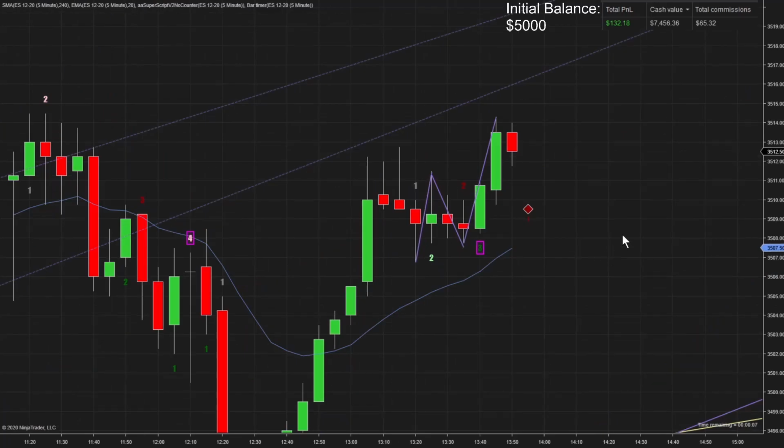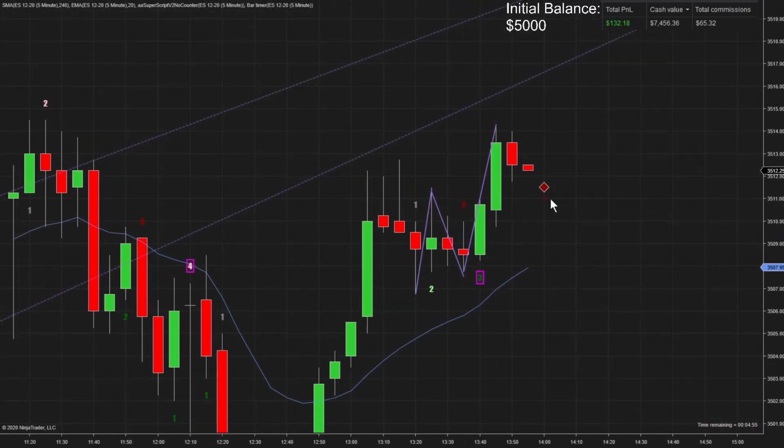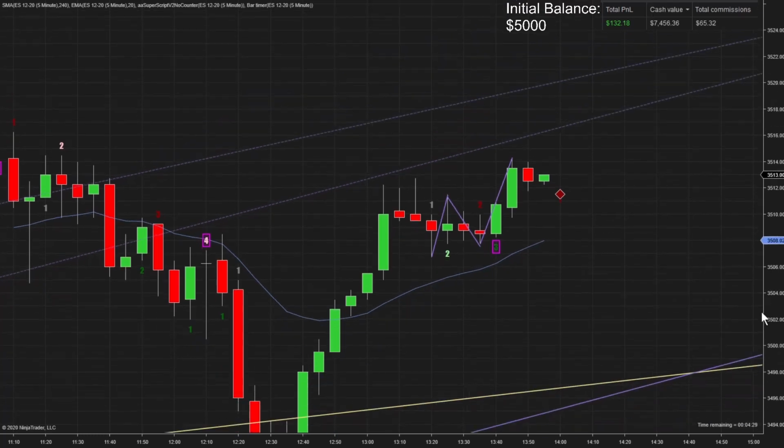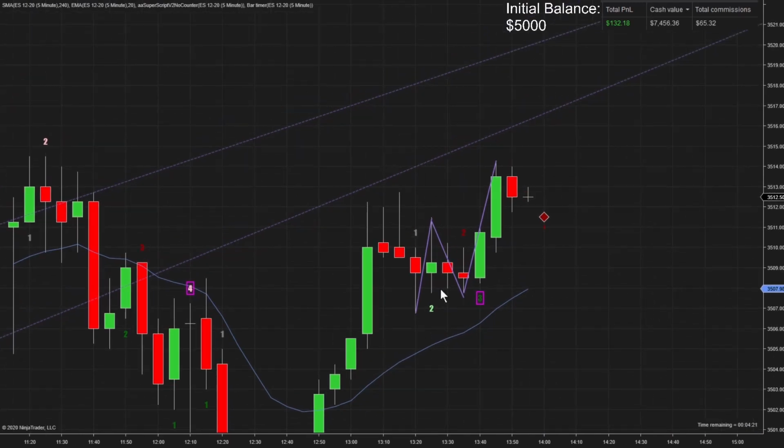But let's go ahead and trade this. Five contracts on the ES here. Probably wait for a trigger and then come in with the retracement here. And after this trade, I'll end this live commentary. End the day about up 8%. Just waiting here.